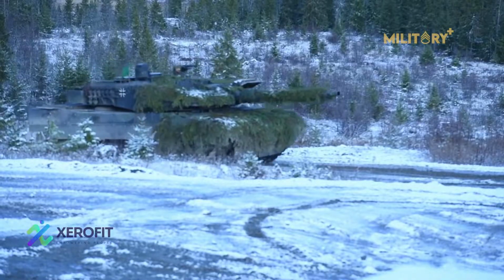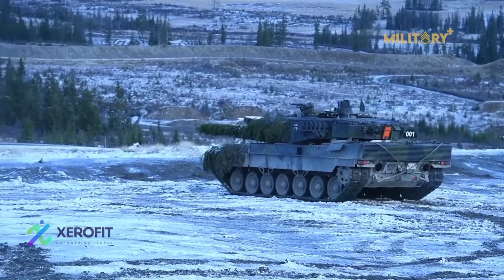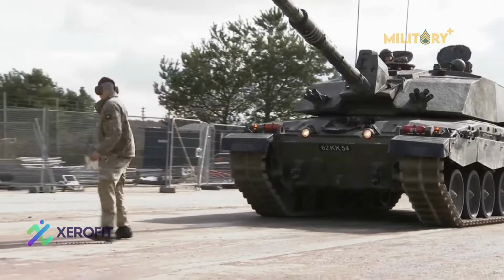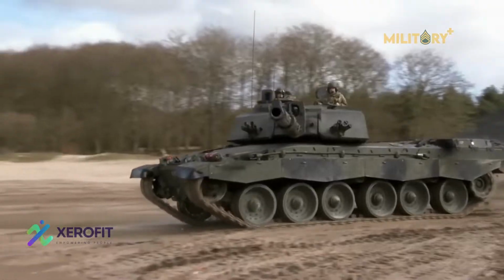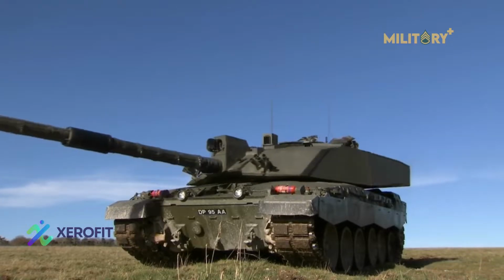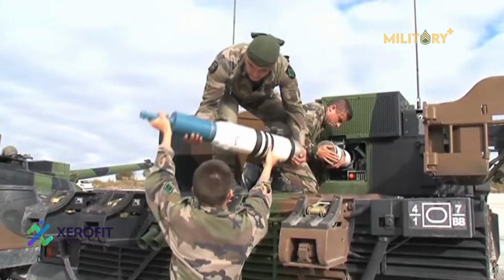The 3 principal Western main battle tanks, the Abrams, the German Leopard 2, and the British Challenger 2, share many design elements such as 120mm guns, 4-person crews, and composite armor. While similar in its major performance parameters, the Leclerc exhibits a lot of French quirks.